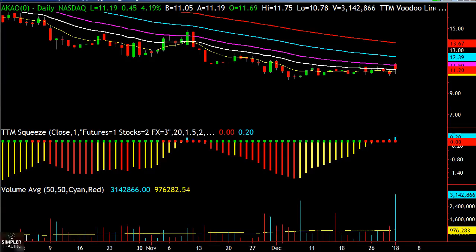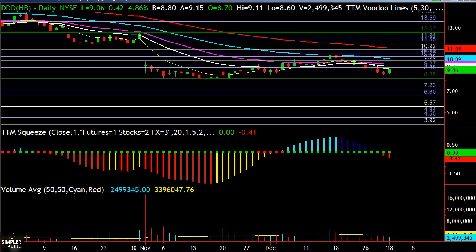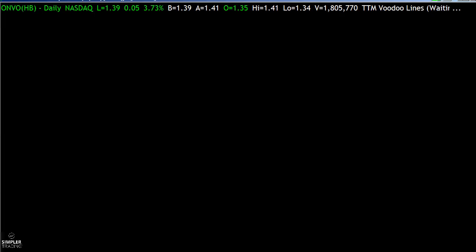And then if we look at AKAO, again, another tax loss harvest stock. Nice pop today. That's kind of what we're looking for. You can see the volume that poured into the stock. And then Triple D, also a nice one here, up 4.86% today. Looking for more gains on that. And last but not least, ONVO.